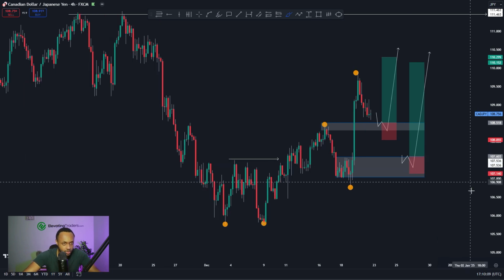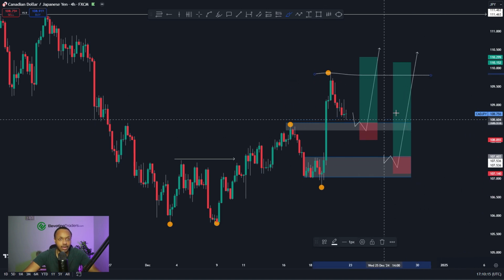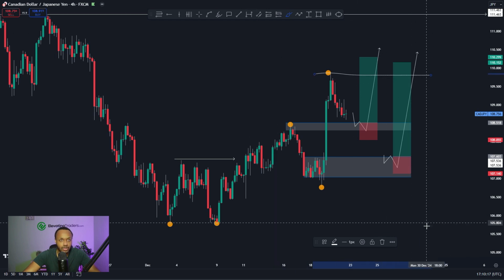But for now, that's what I'm looking at for CAD Yen. Buys from 108.5, buys from 107.6, at least a push back to the highs at 109, 110, but I do think we can get to that 111 mark next week.